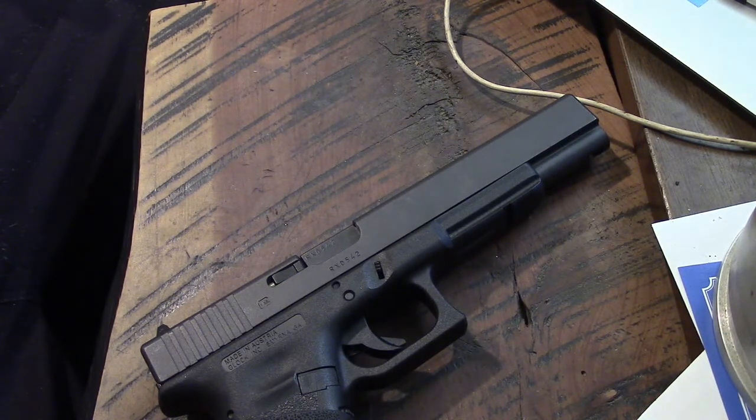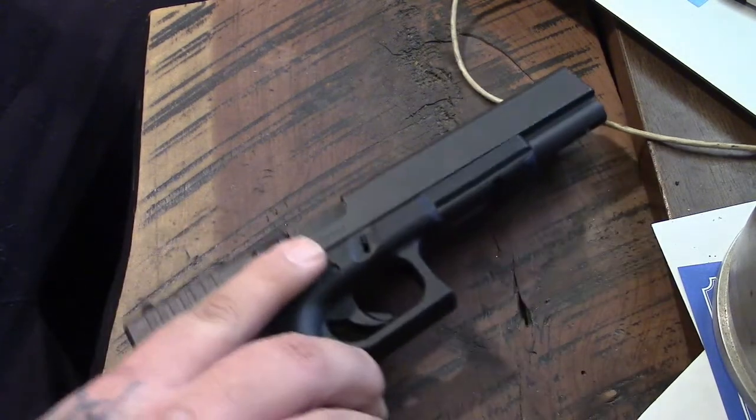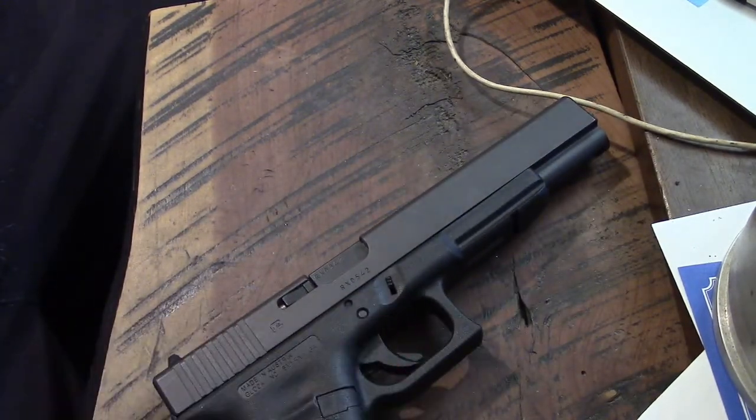This is a 17L, Glock 17L. It's got the cutout upper. This is about as close to a competition shooter that Glock makes. This is about as close as you can get stock from Glock. So I went ahead and picked it up.